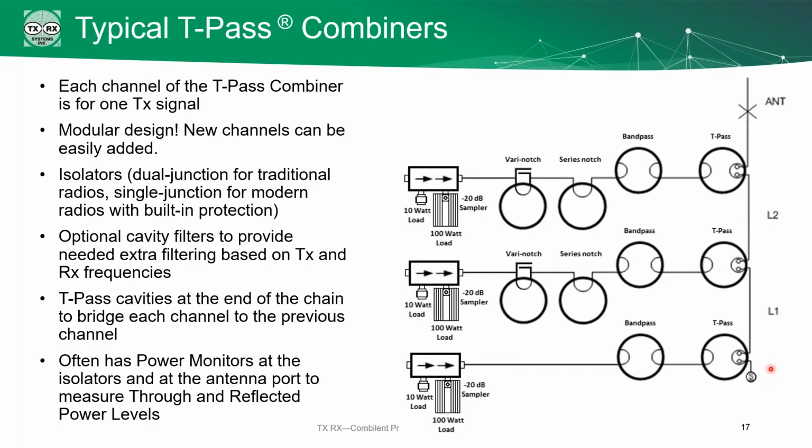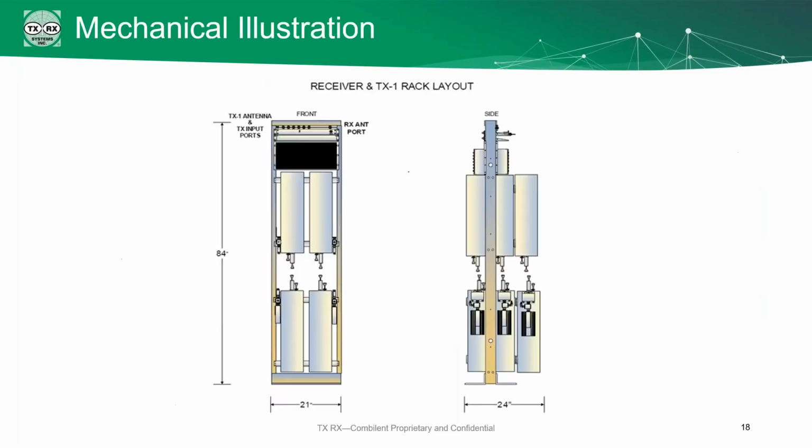Oftentimes, there'll also be power monitors on the isolators. There's also a power monitor option at the antenna port to measure your total through and reflected power levels. So this is the drawing for what it looks like on the engineering schematic. What does this actually look like when you build it? Well, here's a typical example of one.